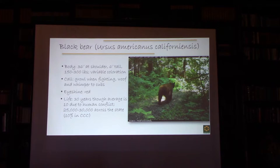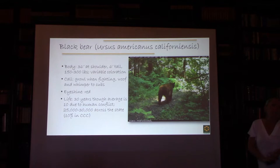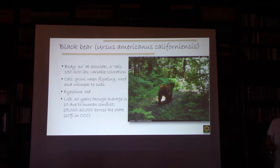They can live up to 30 years if they're not affected by human influence. But on average, due to hunting and roadkill and other issues like them getting into trash and things like that, it can be closer to 10 years for them. I was amazed to see that the statewide count is between 25 and 30,000 bears in the state. That said, our area only has about 10% of that.